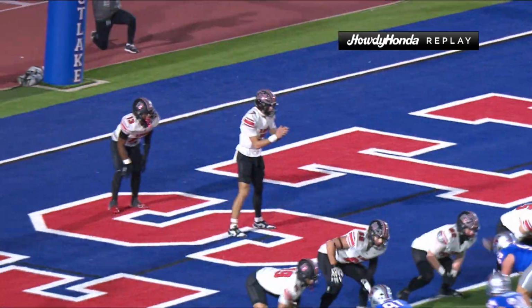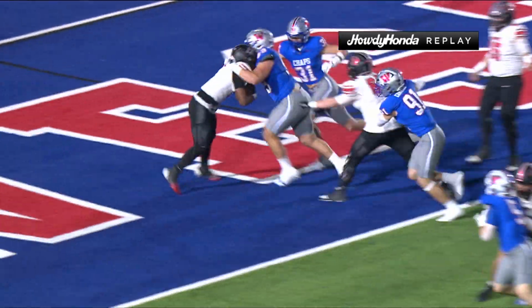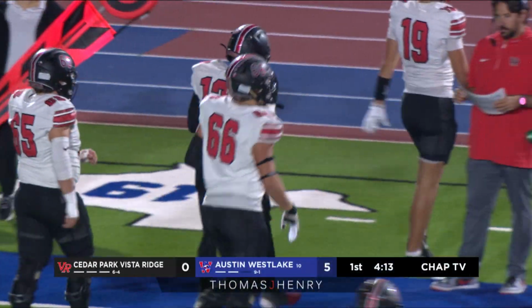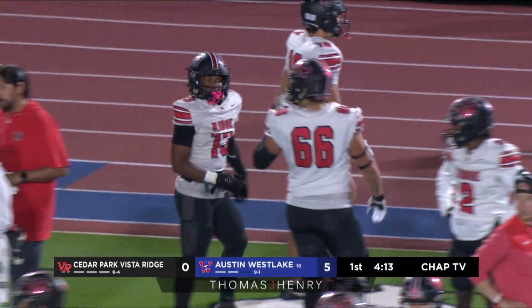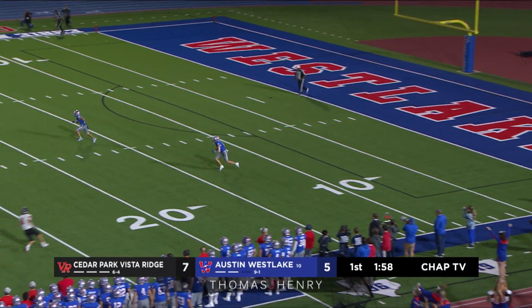Yeah, you're exactly right. It's all set up by Elliott Shopper, disrupting the timing at the handoff there, and that sets up the safety for Maddox Flint. Maddox Flint just driving that young man backwards into the end zone. Struggled with Westwood a week ago.